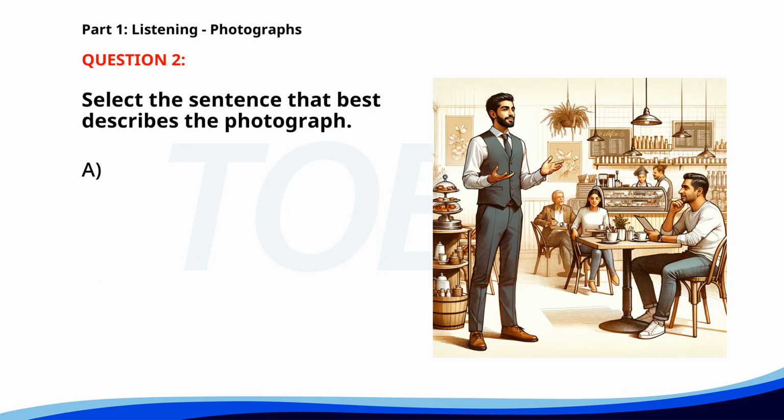Number two. A. Several workers are cleaning a building. B. Two people are painting a wall. C. A group of people is having a meeting in a park. D. A man is giving a presentation in a cafe. The correct answer is D. A man is giving a presentation in a cafe.